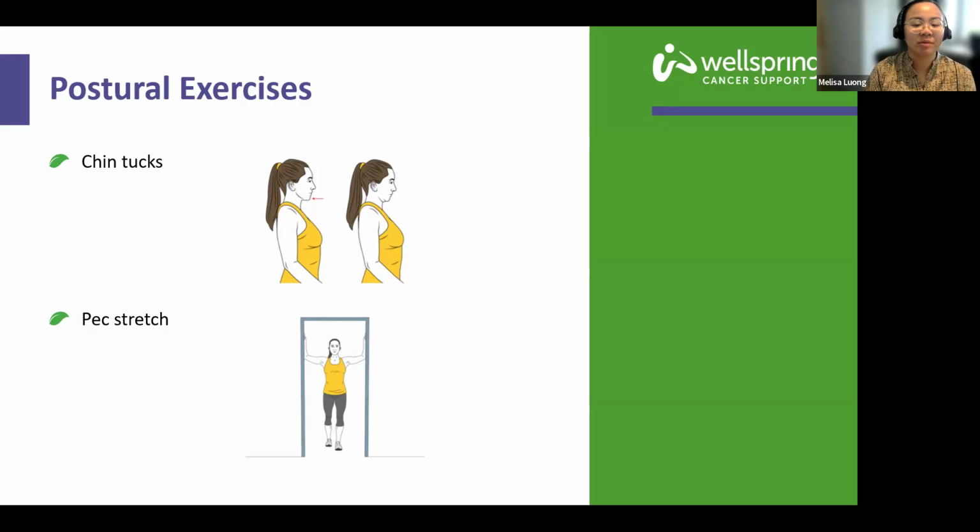Now, we also talked about loosening up the muscles in the front of the chest. So inevitably, we're all guilty of sitting in a slumped over position, which brings our shoulders in that forward rounded position. Now, the best stretch for that is what we call the pec stretch or the doorway stretch.